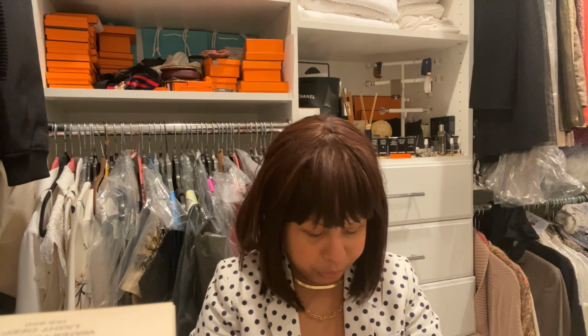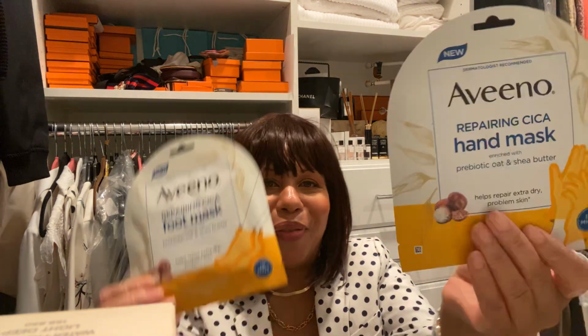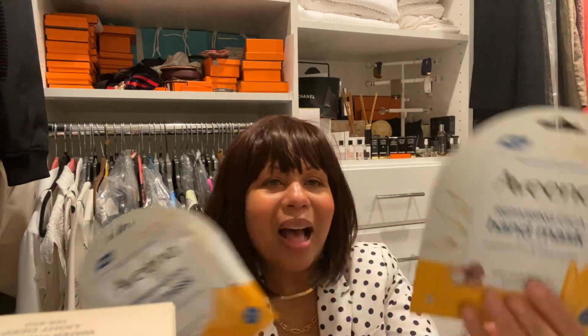All right, so now we can move into the hands and feet. So Aveeno makes these hand and foot masks. You can see right there. I love these. I've always loved Aveeno anyway. I used to use these on my children when they were babies, not the mask itself, but the product, Aveeno. They have the baby wash and the baby shampoo. It's very mild. It's made of oatmeal.